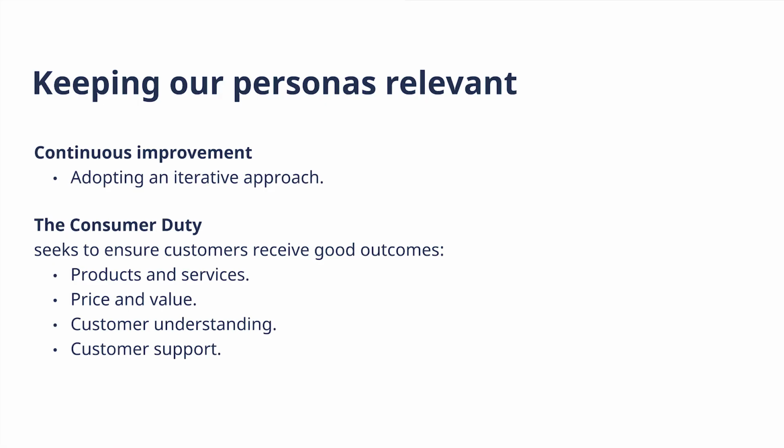So in terms of keeping our personas relevant, everybody knows that the world is changing so fast, and change is inevitable wherever you go, and it's no more prevalent than in our industry. And so you have to adopt a real continuous improvement approach here. So an iterative approach is the one that we always go for.